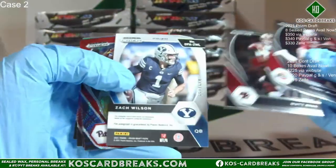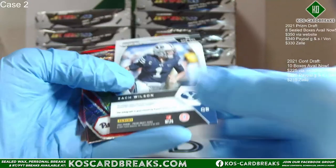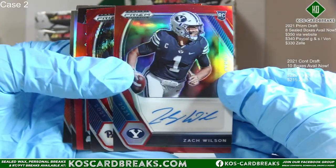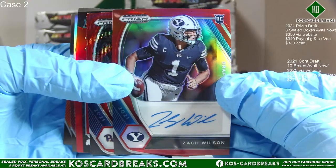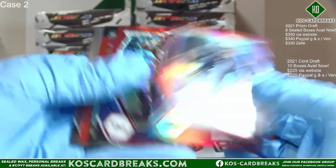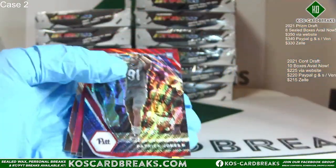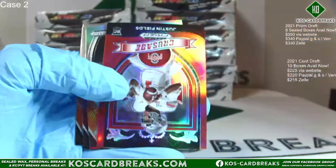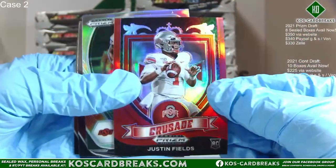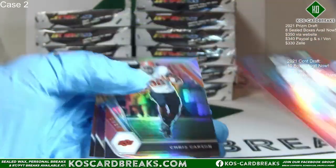Let's get us another big auto. Oh, there it is. Zach Wilson. Zach Wilson, number 79 of 199. Just had to say something. There we go. Zach Wilson, parallel auto. Jeremy, all three of your guys have hit now. There you go. 79 out of 199. Patrick Jones, Red Wave, and Fields, 176 of 299, Crusade, parallel.